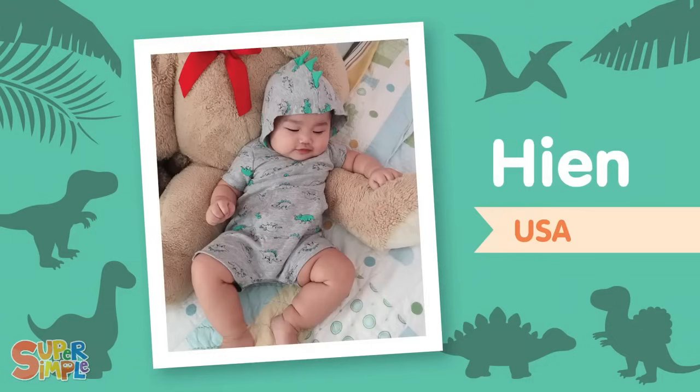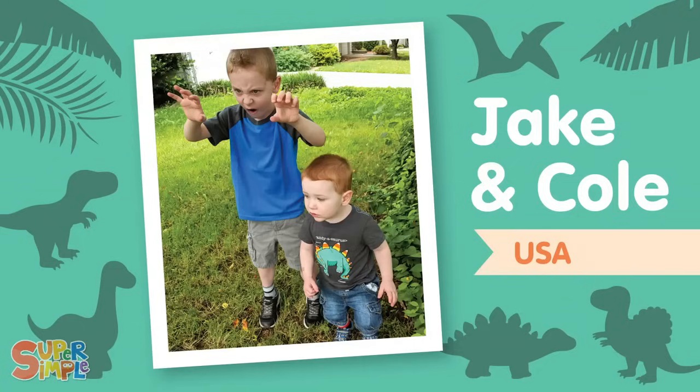Nice job, Penelope. And this is Hein from the USA, looking very comfy and cozy in that dinosaur onesie, complete with spikes on the hood. Very nice. These are our friends Jack and Cole from the USA. I love those big dinosaur claws and that dinosaur shirt. Great work, Jack and Cole.